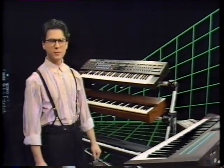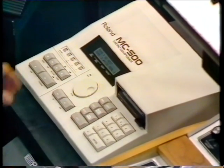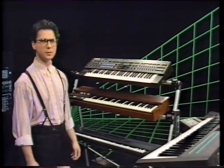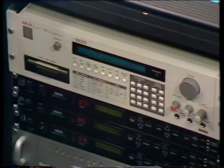Or I can link up several synths via this sequencer to produce a sophisticated backing track at the touch of a button. Or I can faithfully reproduce chunks of sound called samples and play them just like you would any other machine, using this machine, a sampler.